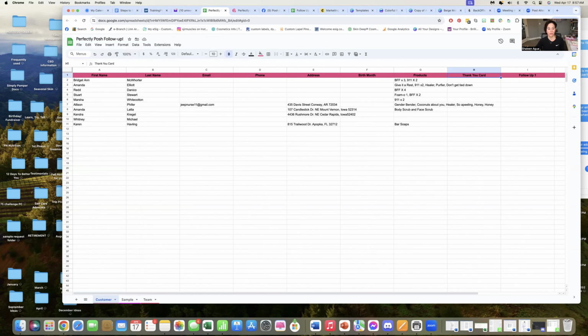So as my orders are coming in, I'm filling out my envelopes. Here they are. Now, I could do my thank you card right then and right there. Put it in here, throw a sample in there. I could do that right away, or a lot of times, if it's a busy week for me, I'll pick follow-up Friday.